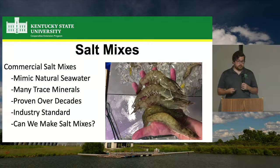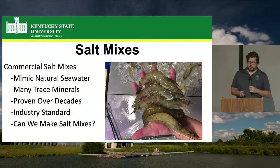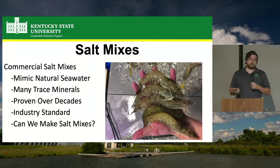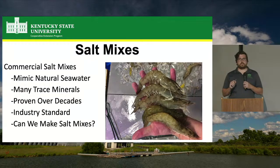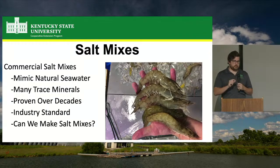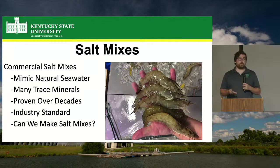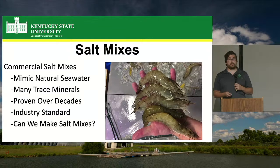So onto some of our real major cost saving areas. The salt mixes are a huge one that we've done a lot of research on the last couple years at KSU. The commercial salt mixes most people use in aquaculture are made to mimic seawater exactly, so there's a ton of trace minerals, micro and macro minerals. These salts are proven over decades. Salt water really hasn't changed much. They work really, really well, and they're kind of the industry standard.